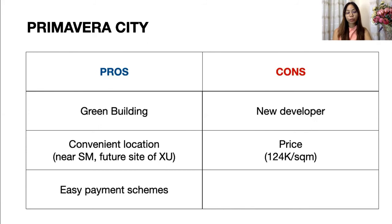The first project was Primavera Residences, which is also uptown near SM. And another con is they are a bit on the high side when it comes to price because their per square meter is 124,000 per square meter.